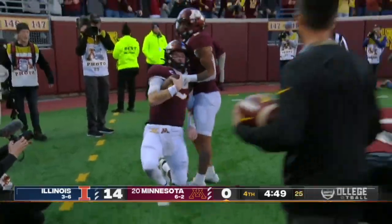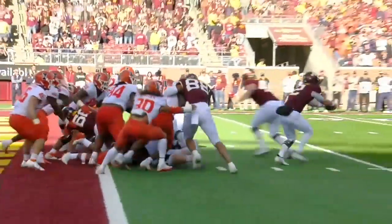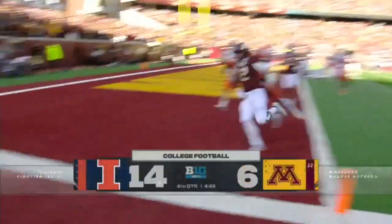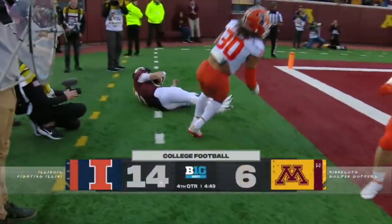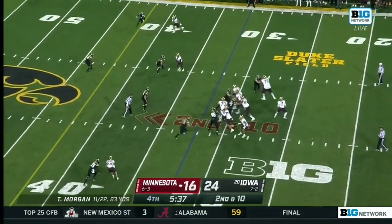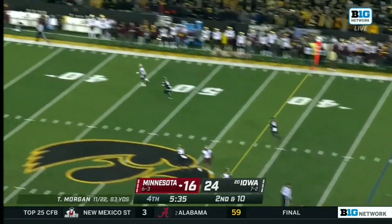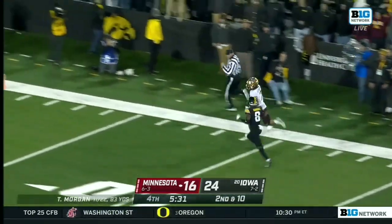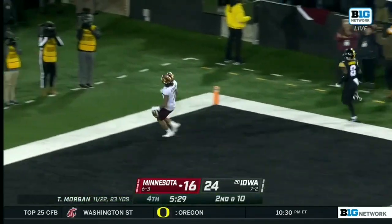And the Golden Gophers are still in it this season. And Tanner Morgan has Minnesota still in it. Less than 5 to go. Morgan pumps. Morgan lets it go. He's got Ottman-Bell in stride. And Ottman-Bell has a touchdown.